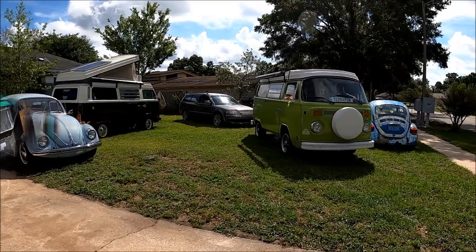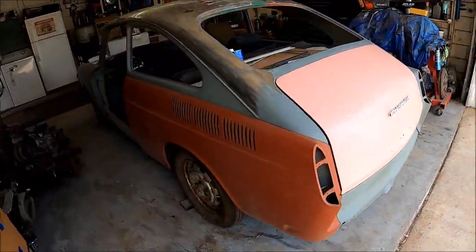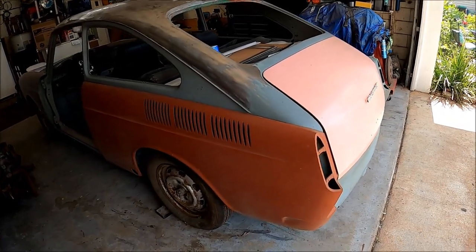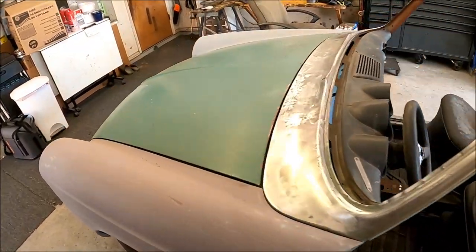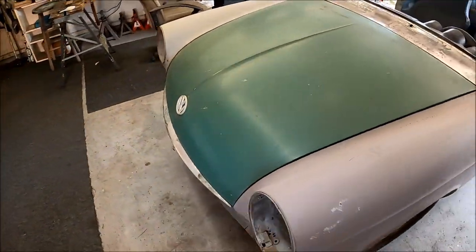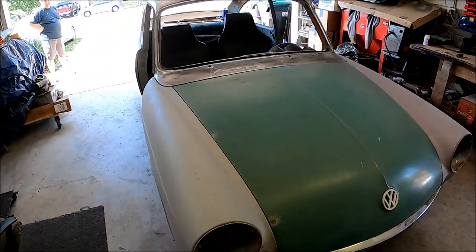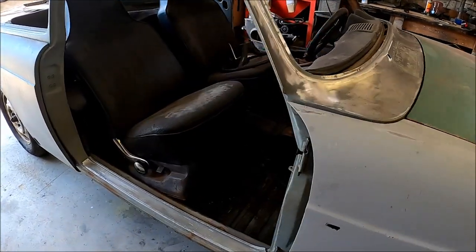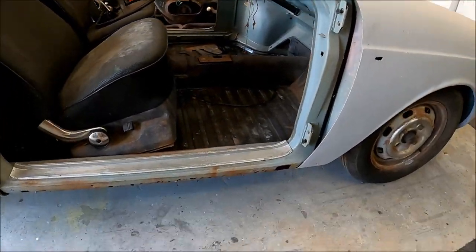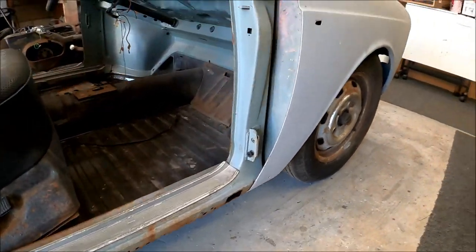That's good. All right, well, there it is. Got his pink lid on. Got the fenders on. Just kind of mocking things up, seeing what's what. Looks good. A couple little minor things we didn't notice at the time. Got a little bit of Swiss cheese down here in the heater.